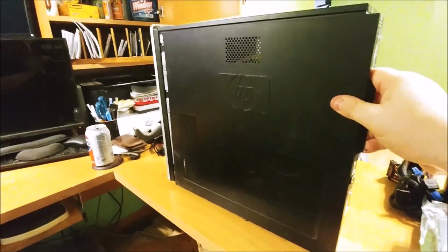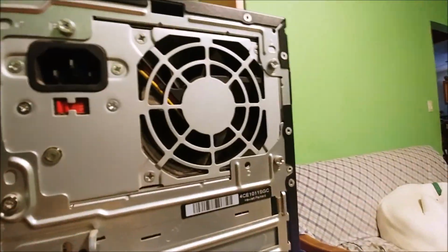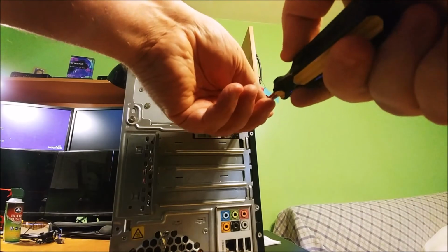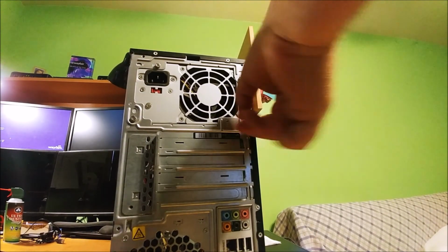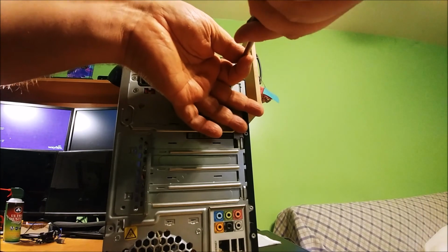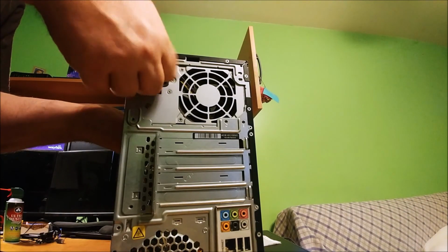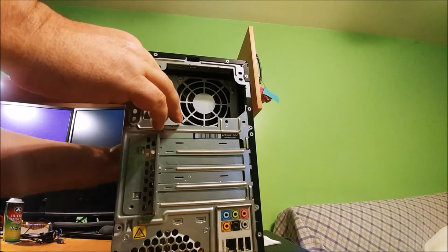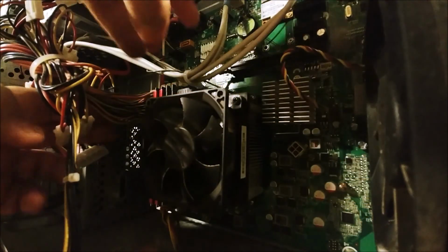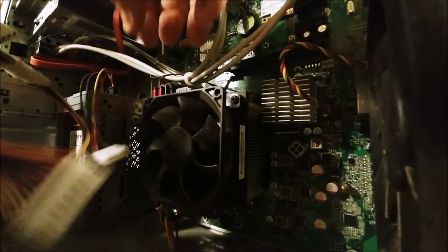Time to get to work. We'll start by taking the side panel off. So the first thing we're going to want to do is take the power supply, as in the old power supply, out. For that, we'll need a screwdriver to take out these 4 screws. Once the 4th screw is out, we can simply slightly push inward on the power supply to get it loose and then gently take it out. Next, we're detaching the power supply connections from the motherboard, and also the disk drives and the hard drives.